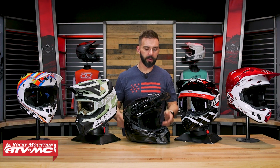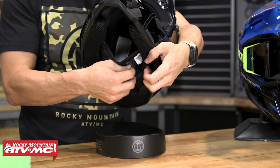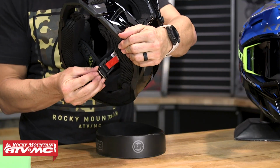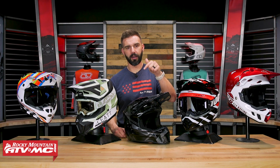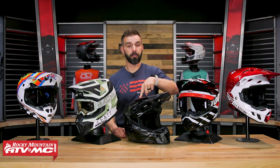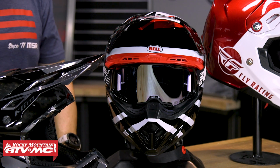And the last thing I do want to point out is their Fidlock chin strap system. It's a one-handed chin strap operation. It's magnetic. It actually works really, really good. And for riders that are taking your helmet on and off a lot, so again, if you're doing an all-day ride, trail riding, and every time you stop you want to pop your helmet off real quick, no helmet is going to be easier to take off and on than the F3 Carbon Pro. So great helmet. All right, next up is the Bell Moto 9 S Flex.